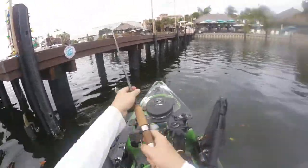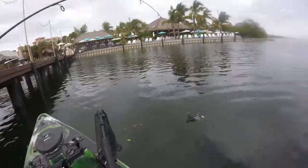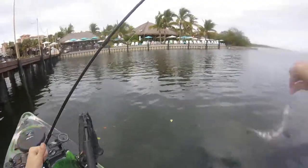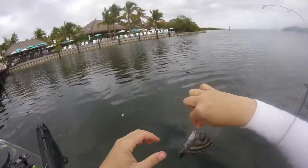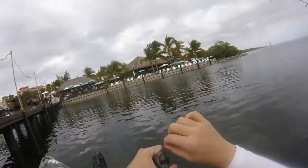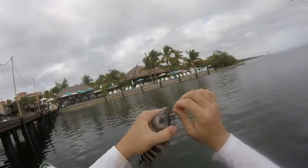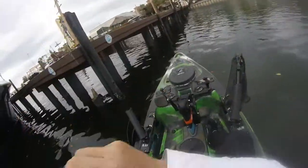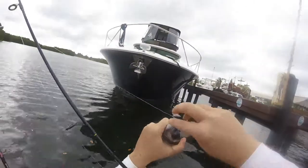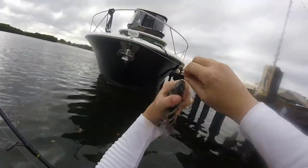Guys, there he is. I mean, their hit is so light. It's like a tap tap. You would think it's like a little pinfish. He's got a little leg sticking out of his mouth. So, see if I can get the hook out.